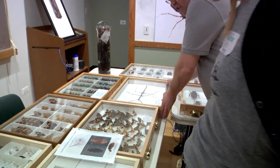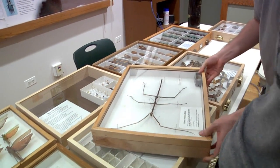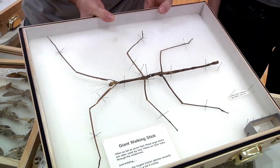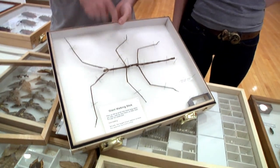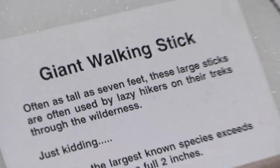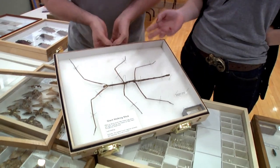So this is the longest insect on the planet, the giant walking stick. This one I think is from Malaysia. That is huge. And we joke around a little bit here. It says more than 7 feet. I think that's a little implausible. A lot of people don't catch that, though. Really? These things can be bigger than 7 feet. You have the credentials being in a museum. You could say anything and people would believe you.